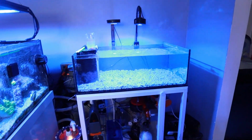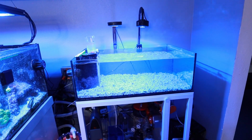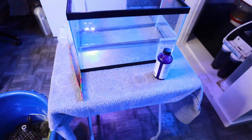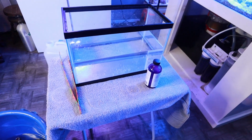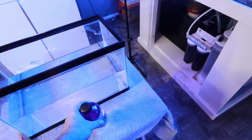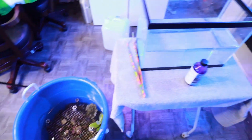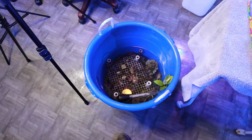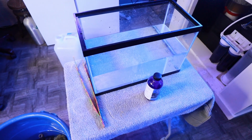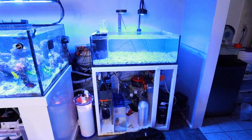Next step is everything that was in that tank is going to be dipped. I've never dipped so many corals at once, so we're going to give it a shot. What I have here is a 5-gallon tank with about 2.5 gallons of water in it. I think I'm going to do Coral RX. That does help with the flatworms as well. I also have Bear, but I don't know how some of my LPS and things will do with Bear. So we'll just start doing one batch at a time, and as we do them, we'll rinse them in clean water and get them in the tank. Here we go.